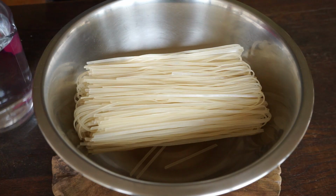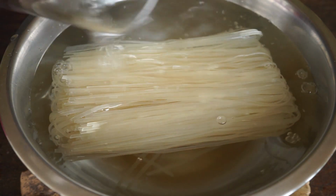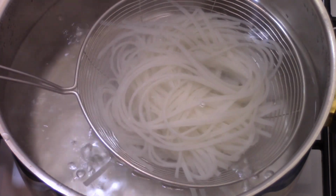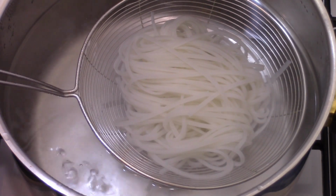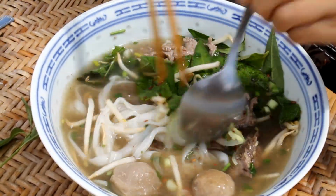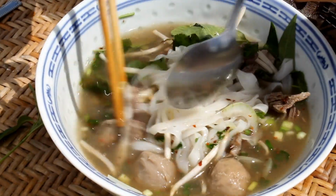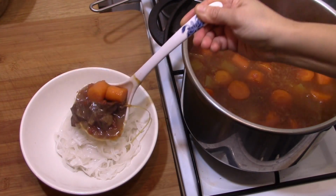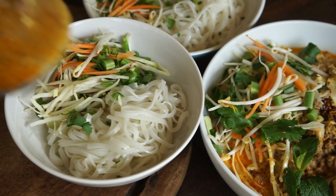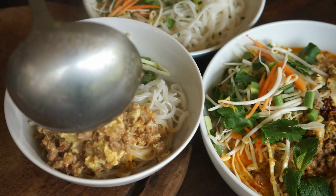For the dry version, we can soak them in water to rehydrate them, so the cooking time will be shorter. In a pot of boiling water, they'll cook in seconds. The flat-shaped ones are used in the famous Vietnamese soup, pho. Depending on our taste, we can use different recipes. Bo kho, Vietnamese beef stew. Rice noodle soup with pork, or red curry and coconut milk from Thailand and Laos.